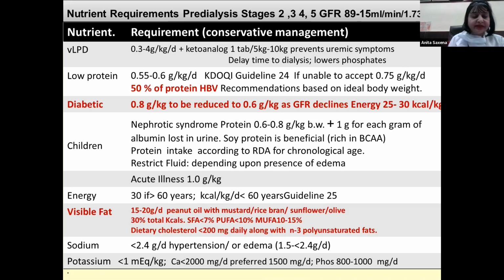In children, patients who have nephrotic syndrome, the protein intake is 0.8 grams per kg body weight. But actually in children, you do not restrict protein at all because everything is done according to the recommended dietary allowances. But in adults, it is again 0.6 to 0.8 grams per kg body weight per day at least, and you add 1 gram of protein for each gram of albumin lost in the urine. Soy protein are beneficial for our patients because they are rich in branched chain amino acids.